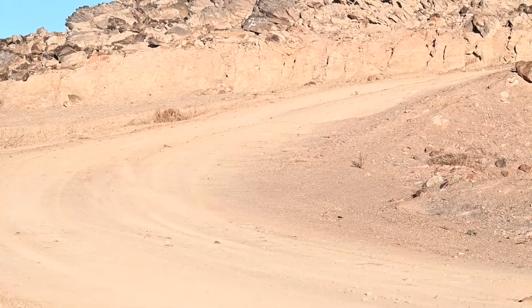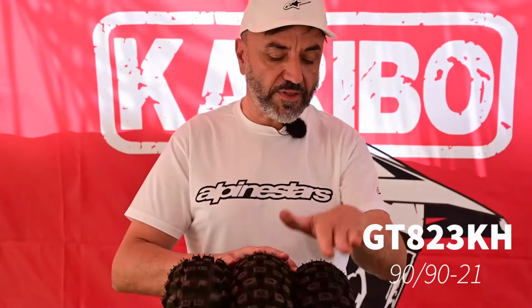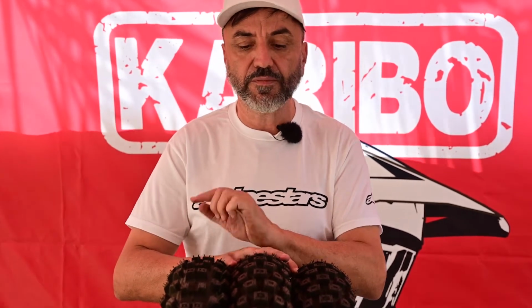Now we move on to the front wheel. For the front, we have three choices, because it depends on our use and the destinations where we will use our motorcycle. We have the 823KH 90/90-21, the 723R Fatty 90/90-21, and the famous GT216AA Fatty 90/90-21. Now we will see how we can mix them with the rear tire.